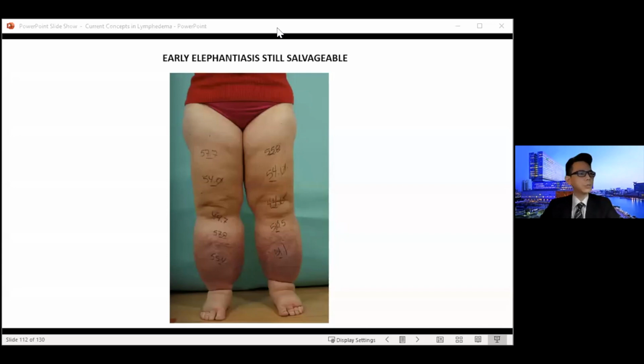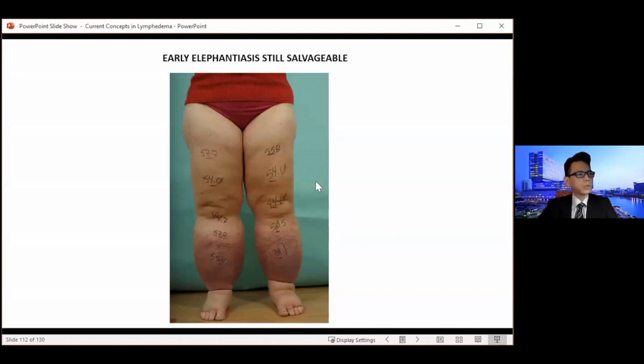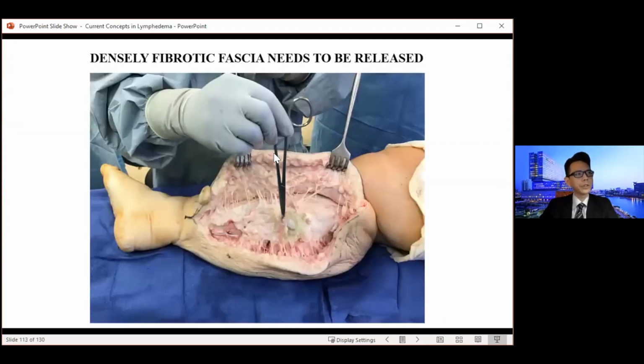I will share with you my screen. Can you see my share screen now? Yes, sir. So this would be an example with a patient with early elephantiasis. For someone like this, if we treat the patient with physiologic reconstructive procedure, whether it's LVA or lymph node transfer or lymph vessel transfer, the patient would still improve. However, the size of the leg is not expected to be significantly reduced because the physiologic procedures are not expected to dissolve fibrosis and lipodystrophy. So for someone like this, our preference is to treat the patient with liposuction.